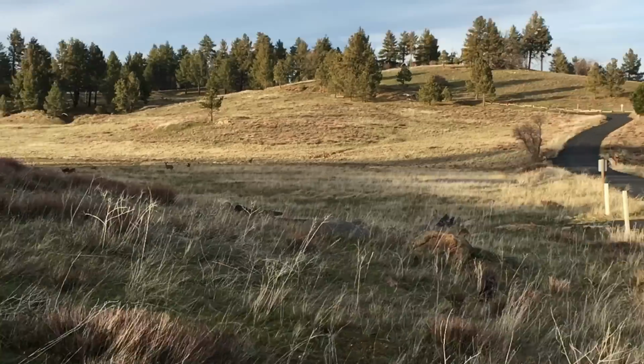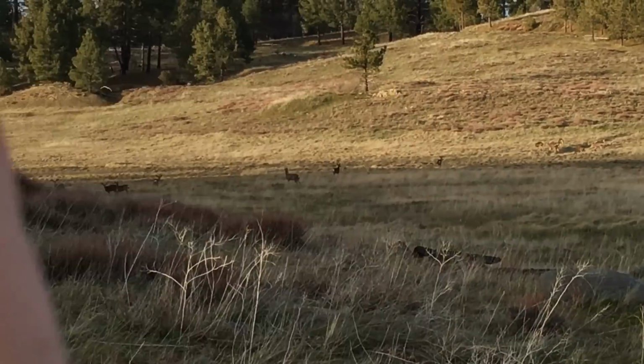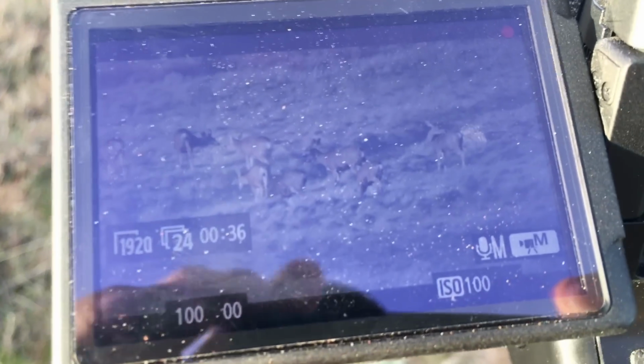So I found a pretty good size herd of does, and they just went around this hillside. And on camera, there's a couple of them feeding.